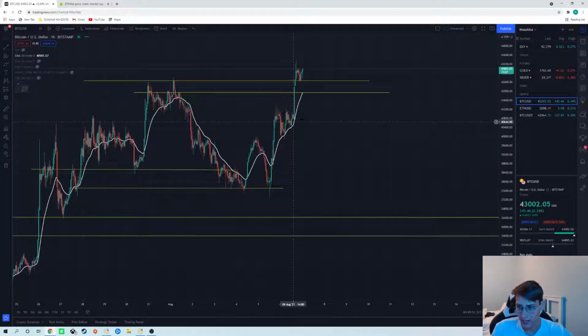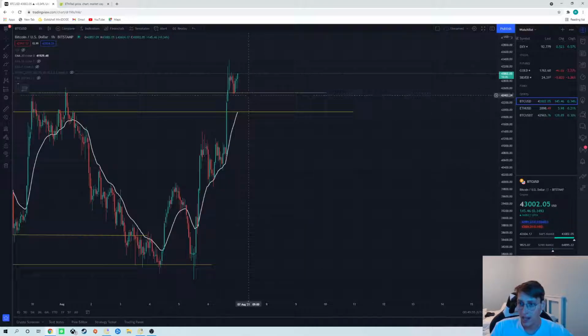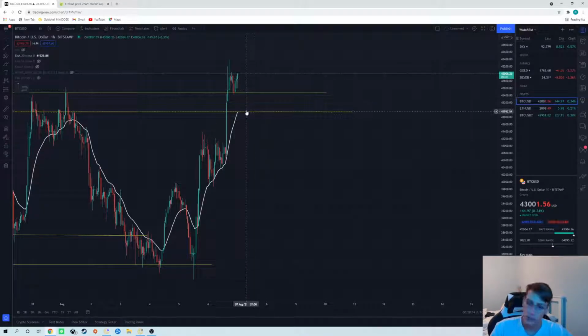However, let me switch back to the hourly. I have my yellow imaginary lines drawn here at about 42,450. We got some good touch points here, so if anything, I think we're going to consolidate here for a couple days and let the 20 EMA catch up to us, and then once we catch it back up to the 20 EMA, we're just going to keep shooting off the 20 EMA.